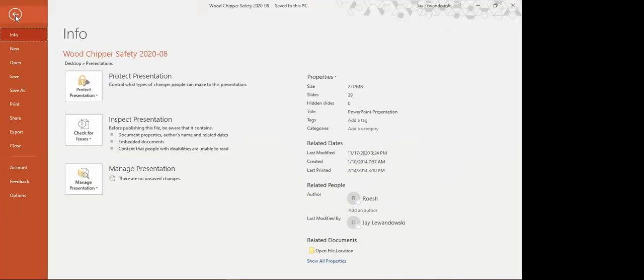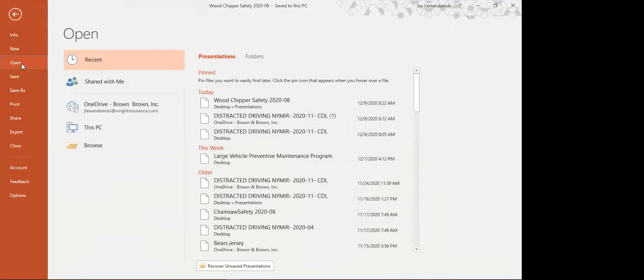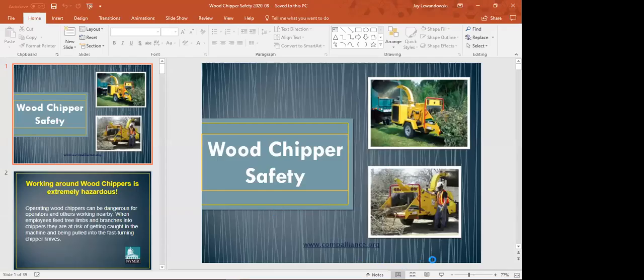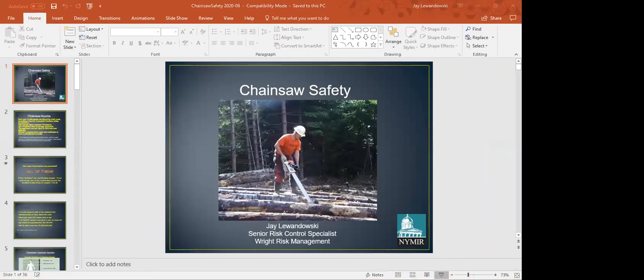All right, I'm going to quickly try to get to this chainsaw safety. There we go. And we'll jump right into this.